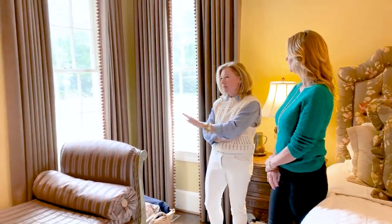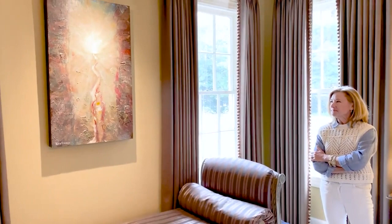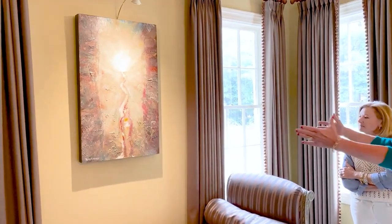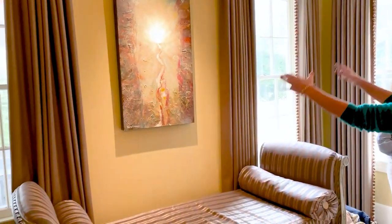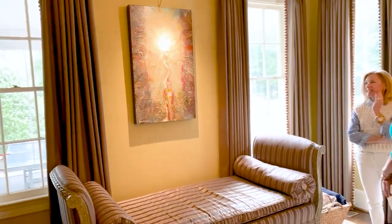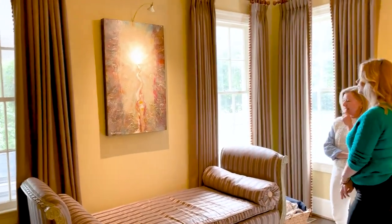Interesting. Yes. And so I have several pieces of hers. It really is just beautiful. And it's framed right here between this day bed and your curtains. It's just the perfect spot. I did buy that for this spot. Oh, you did? Yes, I did.